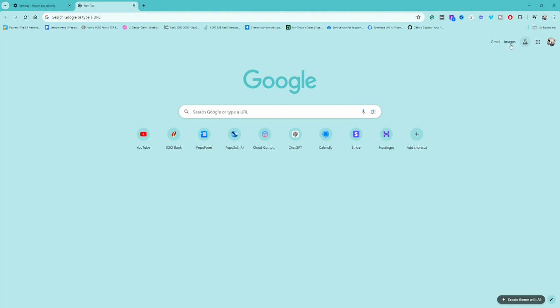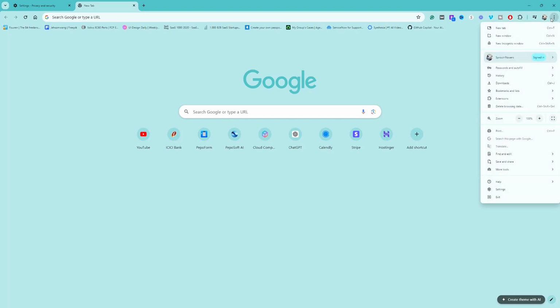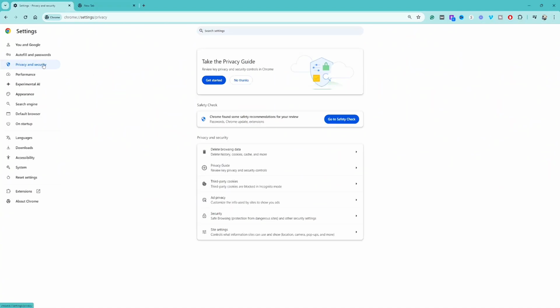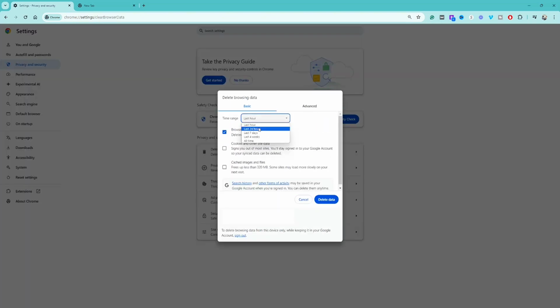First, clear the browsing history and data. For that, go to settings and click privacy and security and click delete browsing data, select last 24 hours and select all these, and click delete data. It should fix the issue. If it doesn't, let's look at the second method.